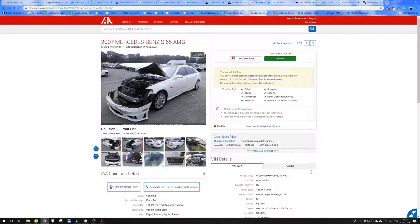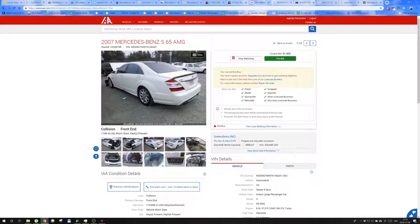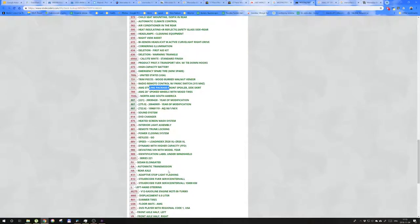Styling package, DVD, heated interior light, more trunk locking, keyless, well, it should have keyless, of course, I know. Elongated 7. Yeah, but it doesn't look like a really long one. Looks like the standard one. Six-liter V12 bi-turbo. That does sound nice.